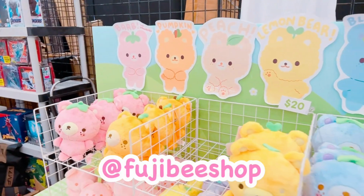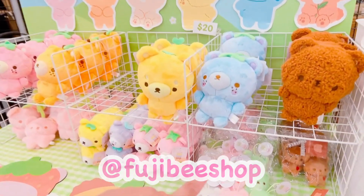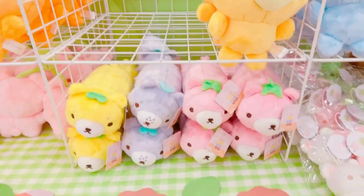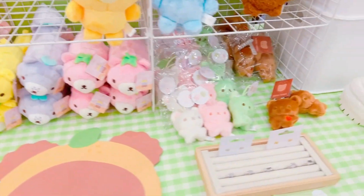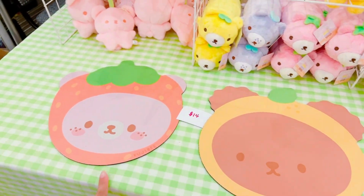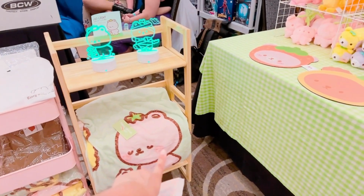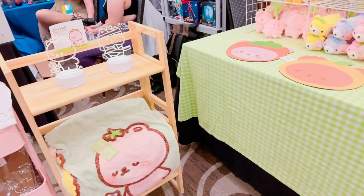Guys, I cannot stop. Her branding is so beautiful. Look at her teddy bears. These are all her original designs. Aren't they so cute? Her booth just gives me so much serotonin. I love it. Look at these mouse pads. So cute. Oh my gosh, my mom got me the blanket. Ah, I love it so much.